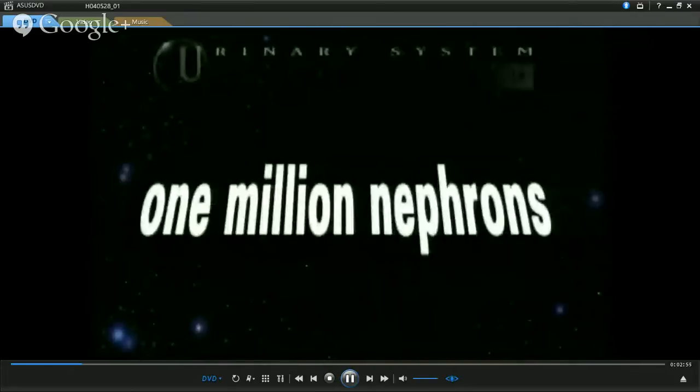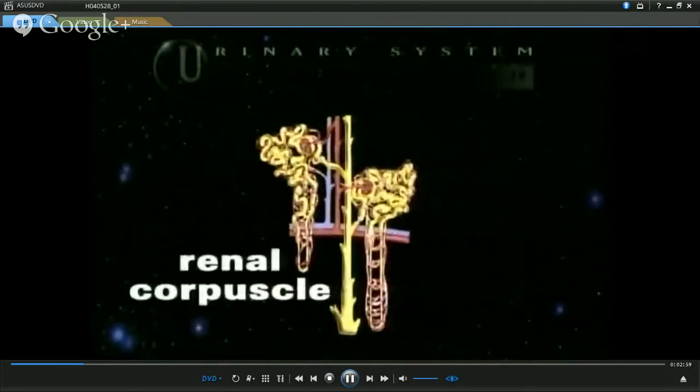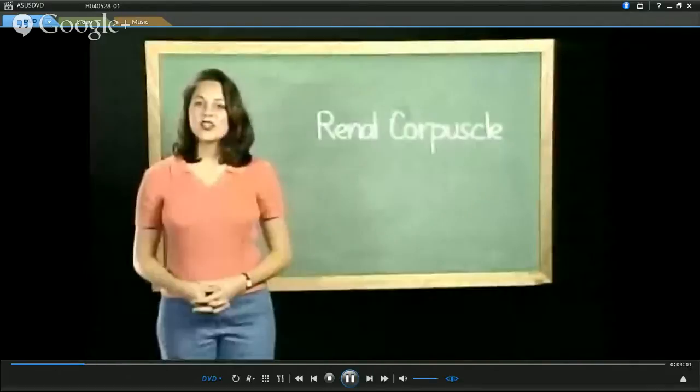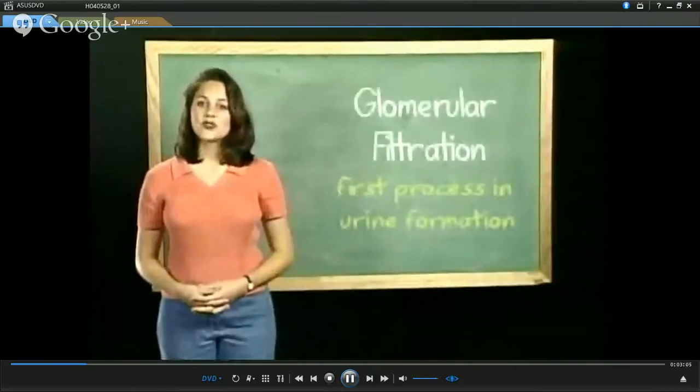These little nephrons carry out the processes that form urine. And who could ask for a more fulfilling job? There are over 1 million nephrons in each kidney. Each nephron is made up of a renal corpuscle and a renal tubule. The renal corpuscle is responsible for glomerular filtration. Glomerular filtration is the first process in urine formation.